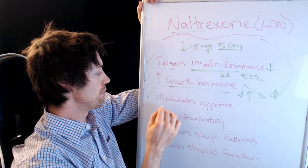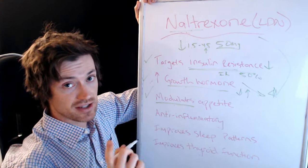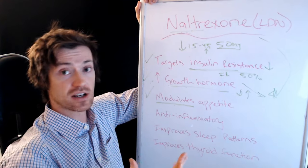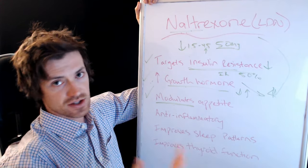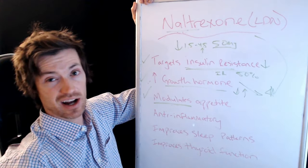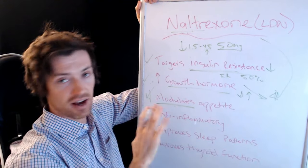Number three is that it modulates appetite. Now notice here I say modulate. I'm not saying it suppresses. There's a big difference here. Most people, when they think about weight loss, they think, well, I need to suppress my appetite, right? If I drop my calories, I'm going to lose weight. Well, not so, because we know that you have about a 1 in 200 chance of losing weight and keeping it off if you follow this appetite suppression sort of mentality, which is why we're not focusing on that.